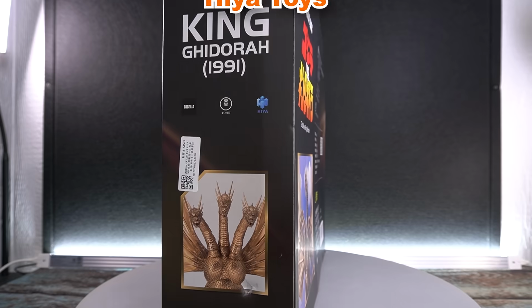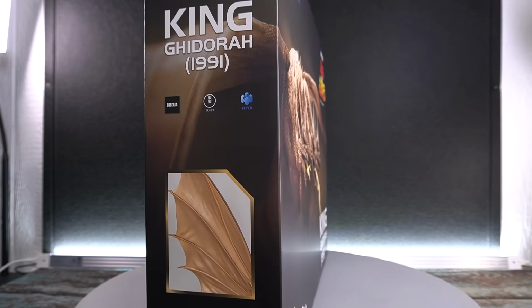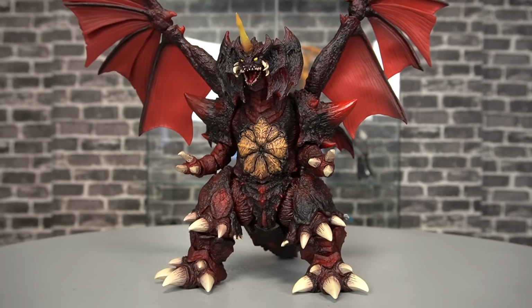As for Hiya Toys, I hope this legendary run of Godzilla figures never ends. Holy moly, the Hiya Toys 1991 King Ghidorah is the best thing that Hiya Toys has ever done so far. And this design comes from the Heisei era Godzilla movie, Godzilla vs. King Ghidorah, which is one of my favorite Heisei movies next to Ghidorah. I really hope he gets a Hiya Toys figure one day.